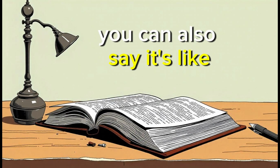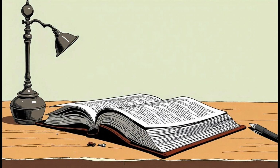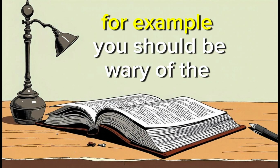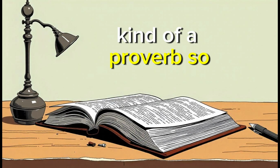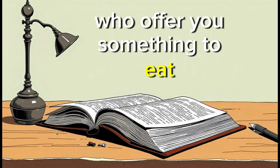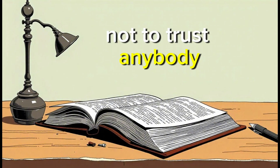You can also say it's like you do not trust a situation or somebody completely. So being wary means you're being cautious, and that means you're not trusting a particular situation, or maybe a person, completely. For example, you should be wary of the strangers who offer you something to eat. That is a saying that goes around, kind of a proverb. So, be wary of the strangers who offer you something to eat, a proverb that we teach to children because of their safety. So, wary is to be cautious about something, not to trust anybody.